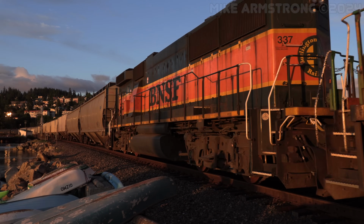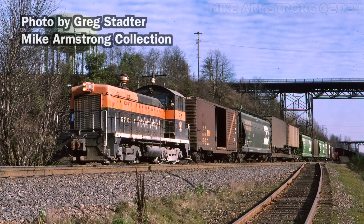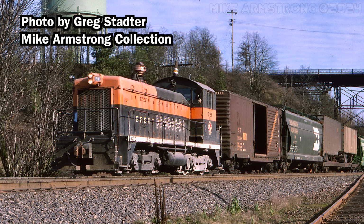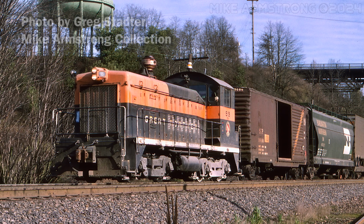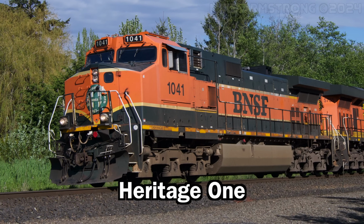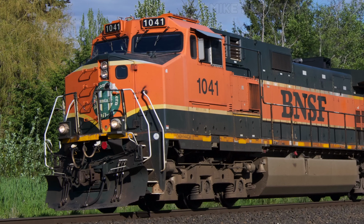Heritage 1 is notably similar to schemes that were once worn by locomotives of the Great Northern Railway, a predecessor to Burlington Northern. It features a large orange stripe lengthwise, flanked by dark green sections above and below. Orange and green sections are separated with yellow trim.